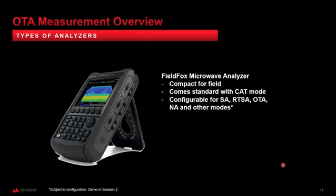So those are the typical analyzers that we have. But of course, for the field, we would have the FieldFox, which is a compact analyzer that you could take out in the field, and it comes standard with the cable antenna mode. But it's also configurable to add a signal analysis mode, a real-time signal analysis mode, and so forth. So we will be doing a demo in session 2 next week. You're more than welcome to stay tuned to that.